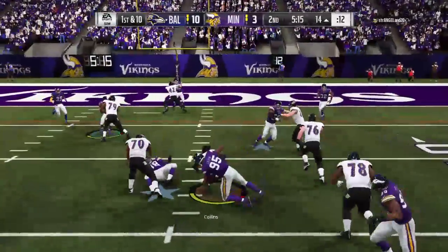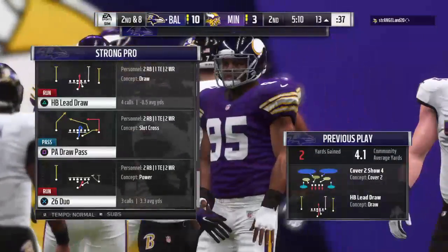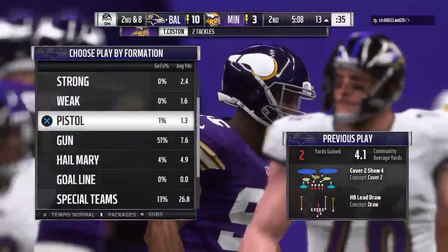Here's a first down run with Collins. And they get to him quickly here as he's stopped right around the 13. Give him a couple on the carry there, 2nd and 8.